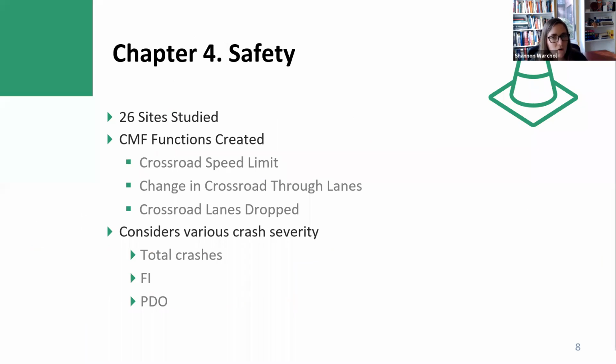Chapter 4 then moves into safety. This was work that was largely focused on Tim Nye's thesis work, studying 26 different DDIs across the country, looking at their safety. This is a large improvement over the first DDI guide that was looking at 7 intersections, which were the first ones to come on. This set of 26 is still less than a quarter of the existing DDIs today. But at the time, those were the sites that were available for before and after crash analyses.